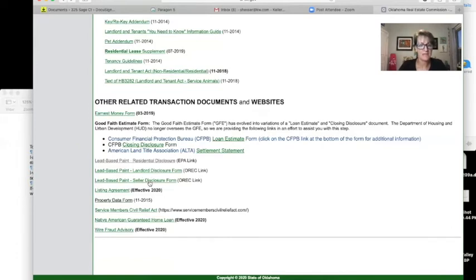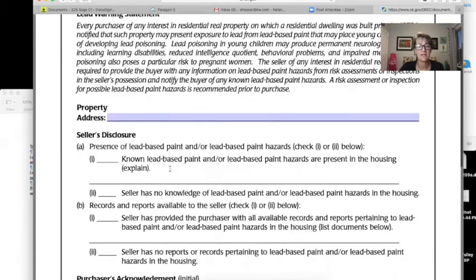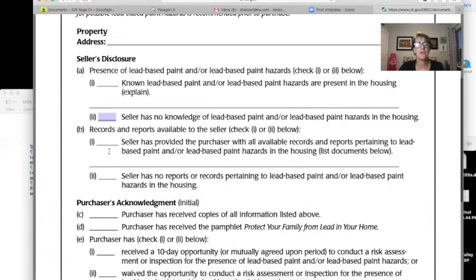So the seller disclosure form is right here. On the lead-based paint disclosure sheet is, of course, your property address. You have to say where the property is located. You have to say whether or not you know of lead-based paint being in existence or you have no knowledge of it. You would have to say whether or not you've provided any records, if you have any. So you have records, don't have records, you know of it, you don't know of it.